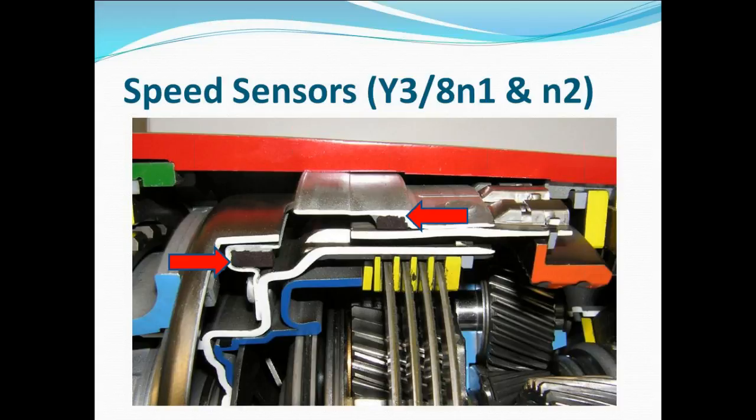Here's a nice Mercedes picture of what these sensors actually look like. This is what the ring magnet actually looks like inside the drums. I've drawn the red arrows to them, so that shows you the 2 different ring magnets. Again, if we have a problem with a ring magnet, we damage one, let's say on overhaul, or it goes bad or whatever it happens to be, you have to buy that drum that contains that ring magnet.